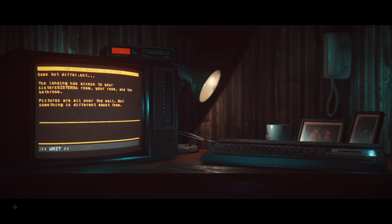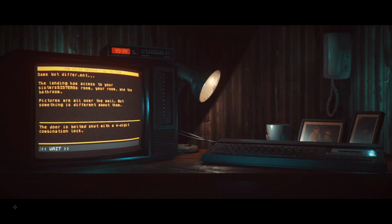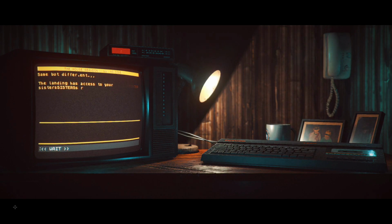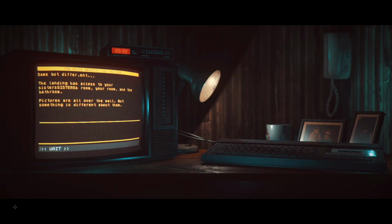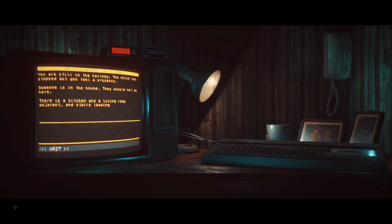Same but different. The landing has access to your sister's room. Go to sister's room. Jennifer's room is boarded up. You can't bear this. Go to my room. The door is bolted shut with a 4-digit combination lock. Damn it. What if... Go back downstairs. You're still in the hallway. The noise has stopped, but you feel a presence. Come on. Go to kitchen.